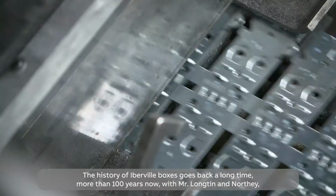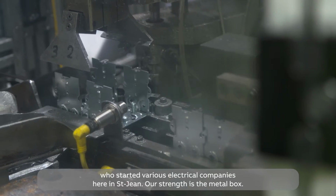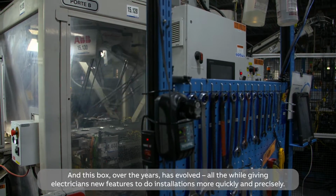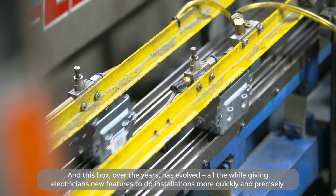The history of Iberville boxes goes back a long time, more than 100 years now, with Mr. Longton and Northy, who started various electrical companies here in Saint-Jean. Our strength is the metal box, and this box, over the years, has evolved, all the while giving electricians new features to do installations more quickly and precisely.